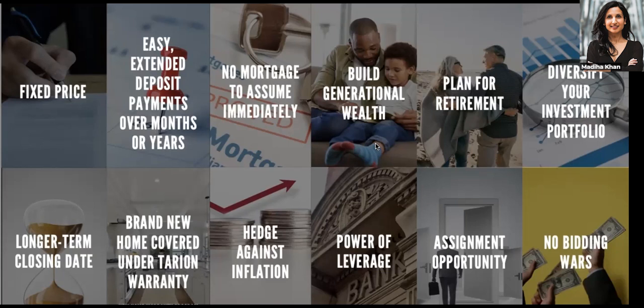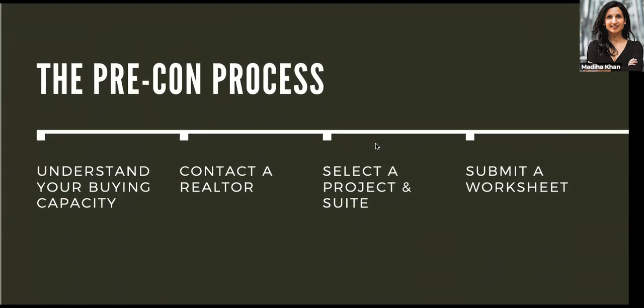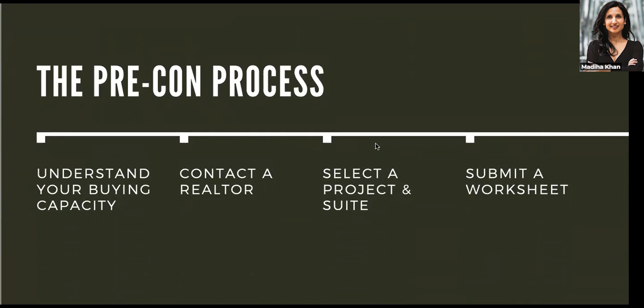And it's a long-term closing date, so it gives you plenty of time to ride the wave of these uncertain market times with the higher interest rates, and also work towards qualifying to take on a mortgage at that point when the building is complete. And the easy and extended deposit payment plans that we talked about earlier. So there's many reasons people invest in pre-construction, and it can meet some of your unique investment goals. Now, the purchase process for pre-construction condos is also very different from the resale process. So it's very important to start off similarly with the resale transaction to understand your buying capacity.